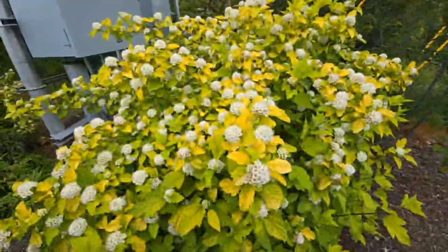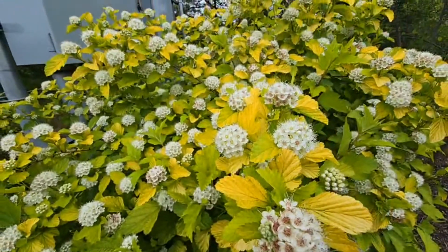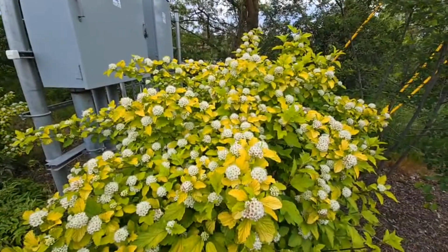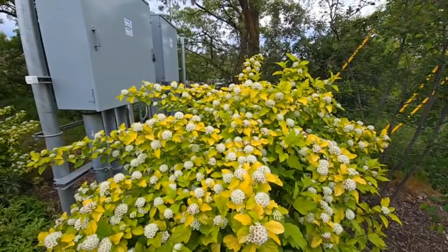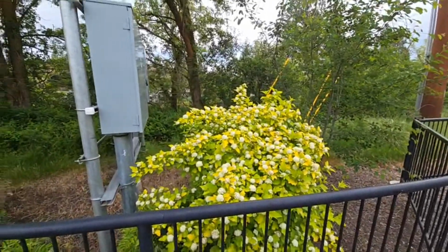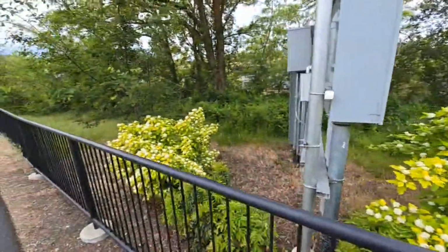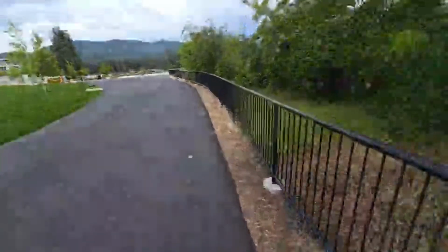Oh, look at these. That's pretty cool, like the blend between green and yellow and the white flowers. That's a neat little plant. Anybody know what this might be? All I know is it looks pretty neat.